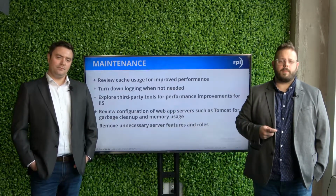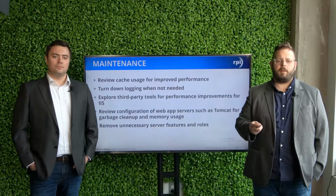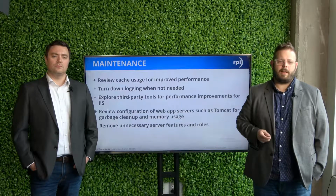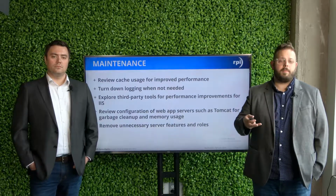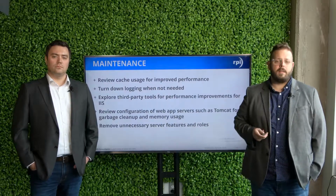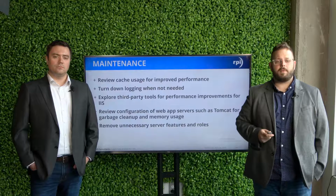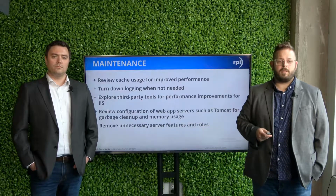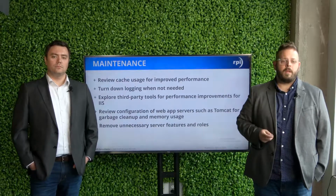And with your web server really carrying the main load of user activity, logging can impact the people who are going to complain the loudest. You also could explore third-party tools for performance improvements and hardening of your IIS. This is important from both a security perspective and from a performance perspective. Many applications utilize IIS, on-base app server being one of them.